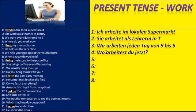So if you're talking to someone you don't know, you'd use the Sie form, and obviously the Sie ending would be that. Sie arbeiten, you work. If you're talking to someone you don't know, etc.